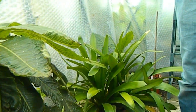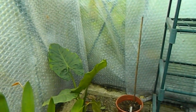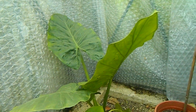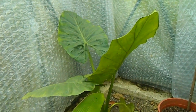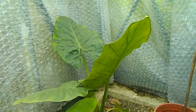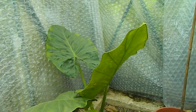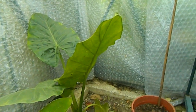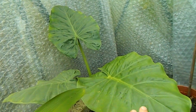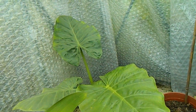And that Alocasia over there in the corner came from Sicily. In fact, the berry came from Sicily originally. And I managed to germinate them and grew a couple of plants, and then between the swings and the roundabouts I lost a couple of plants, but I do still have this one left. So hopefully next year it'll do great things. It's not hardy here in Ireland. No.